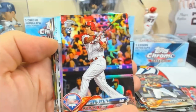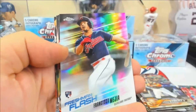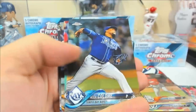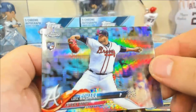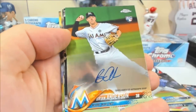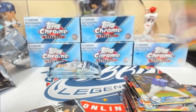Reese Hoskins, rookie refractor. Clint Frazier, 83, rookie. Newcomb, future stars. Frankie Mejia, freshman flash. Springer, refractor. Gohar, prism rookie. And Brian Anderson. Marlins back at it. Joshua A. Congrats on those, sir. Pilato's on the board. Nice Anderson there.